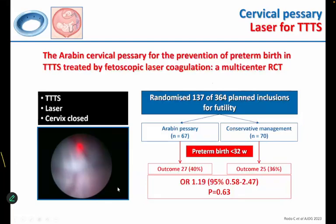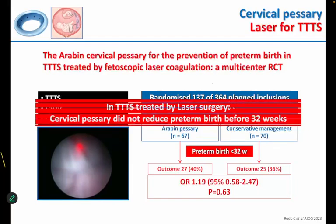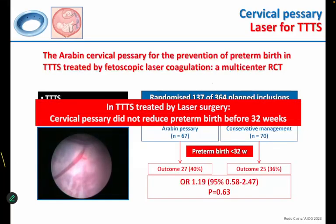You see that the primary outcome was preterm birth less than 32 weeks, and there's no difference between the two groups: 40% in the pessary group, 36% in the conservative management group. Therefore, the conclusion is: if you have TTTS, you have laser surgery, and have a short cervix, do not routinely recommend the pessary, because there's no evidence that it reduces the risk of preterm birth before 32 weeks.